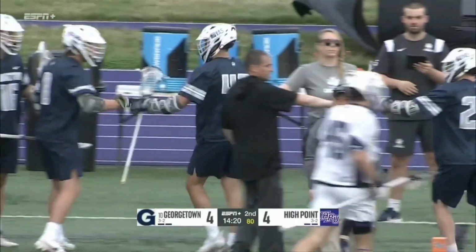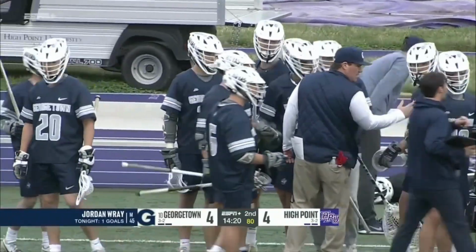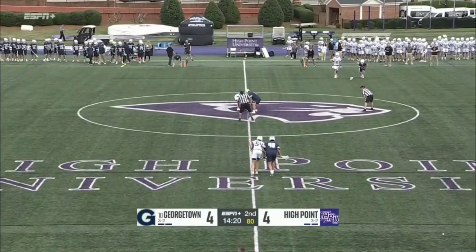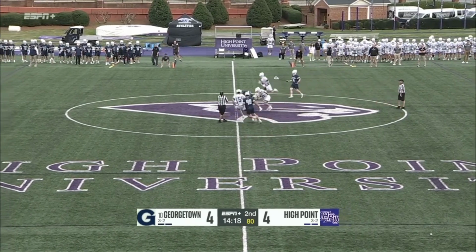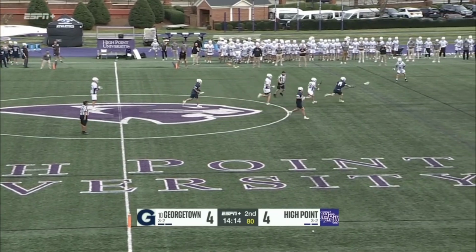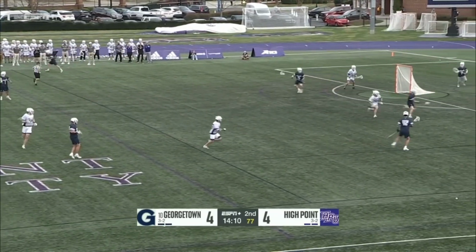Chance on that one. This is a guy who started all 5 games. He's got 8 goals on the season. And when he receives the space to get a shot off, no doubt he's going to finish it. He had 5 goals in the season opener versus Loyola Maryland. He already matched his last season high of 8 in just 5 games, Mike. Talk about improvement as a player.